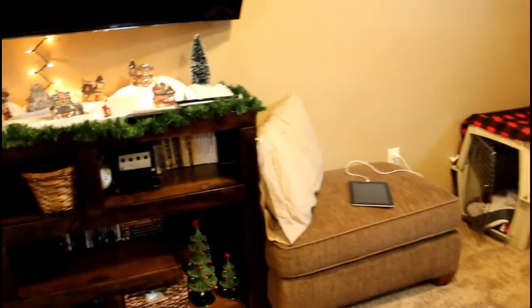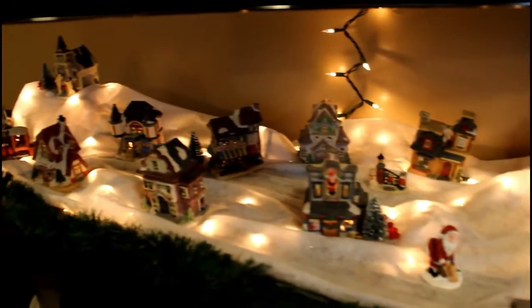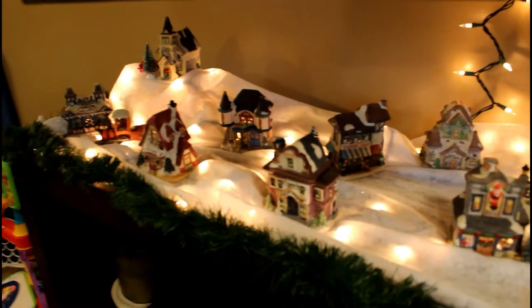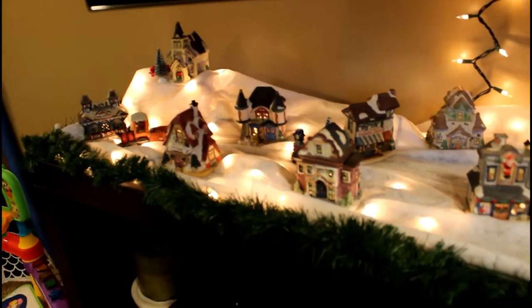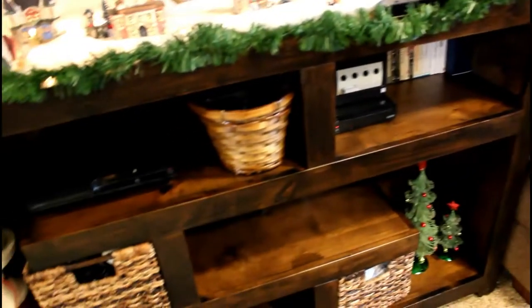And then when you come over here to the TV, up on the top of the bookshelf, I have my village, which I am absolutely in love with. I'm hoping next year I can have some kind of shelving unit, or maybe I'll be able to trickle it down onto this bookshelf.